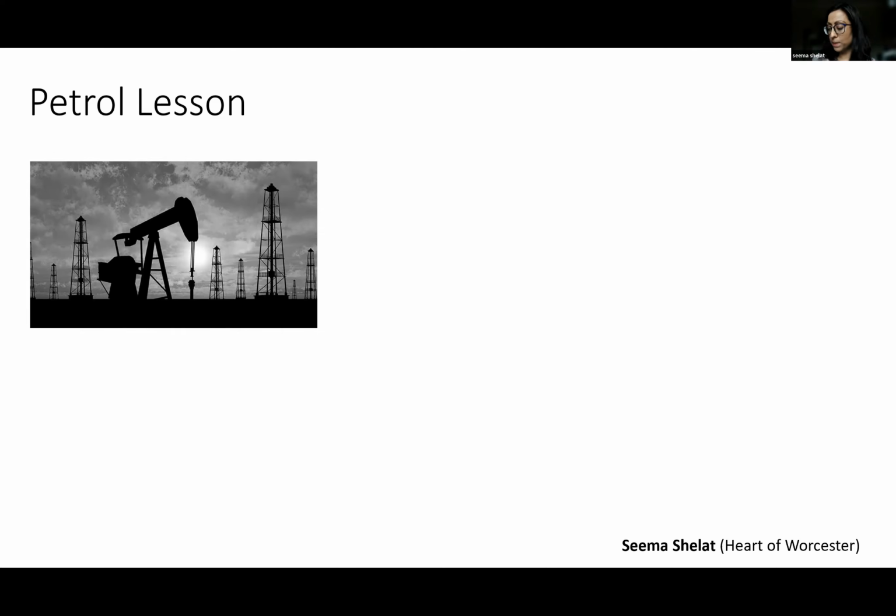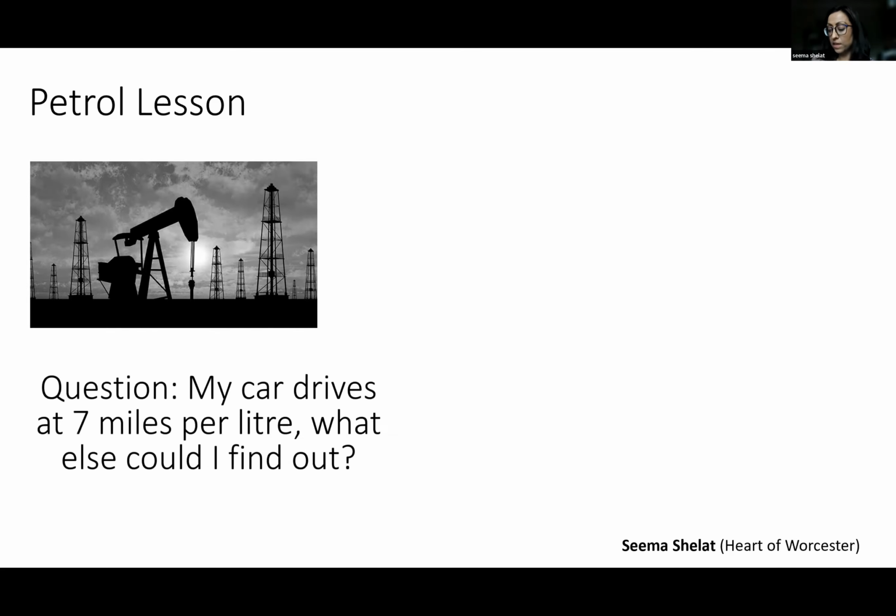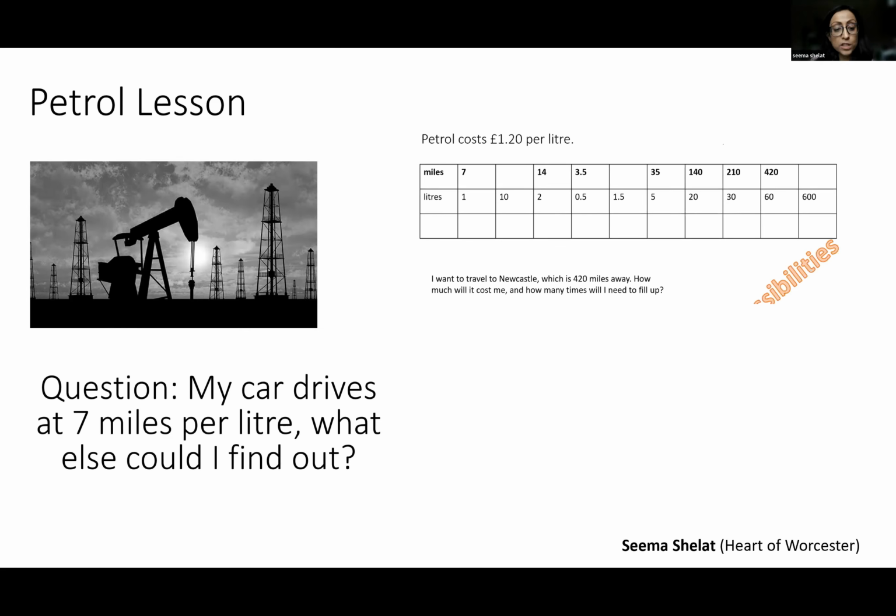And then the petrol lesson began with a whole class discussion. The discussion was about driving, comparing petrol vehicles to electrical vehicles, and the effect of fuel emissions on the climate. All students were engaged. I think that was really important. They all had an opinion to voice, and the topic was personal and relevant. The first question was posed as the first ratio table format was introduced.